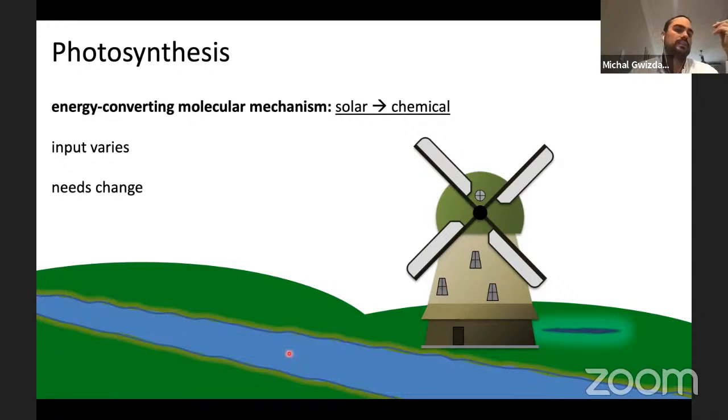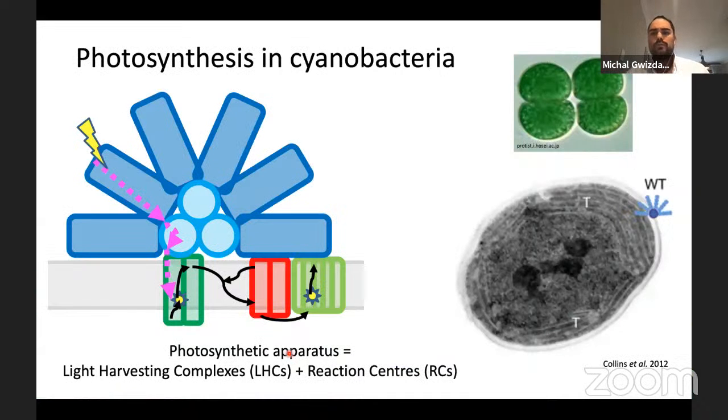Photosynthesis obviously faces some challenges because the conditions change all the time, and also the cells have different needs depending on their state, on what they are doing basically, and when. And this is what I'm going to talk about mostly. My personal focus is on photosynthesis in cyanobacteria.